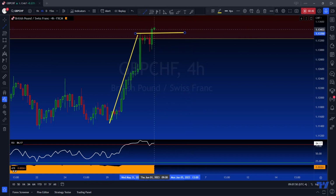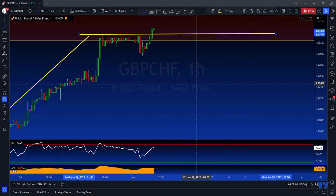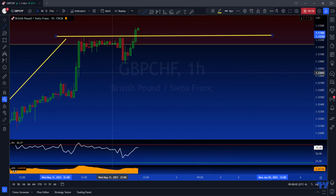So if you're an aggressive breakout trader, you can trade it right now. This is a confirmed breakout. You can get involved right now and trade it higher. I hope you have rules for that. If you're a little bit more conservative and you're a pullback trader, what you're looking for is the next pullback.